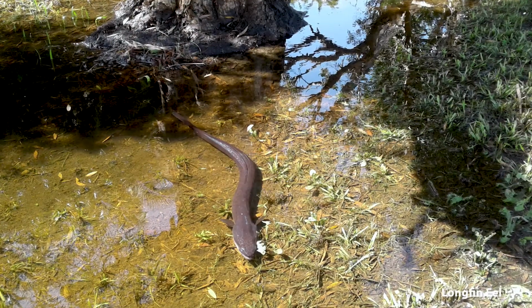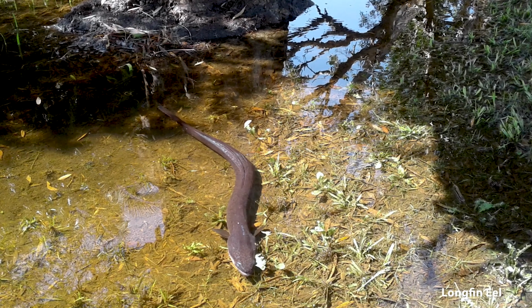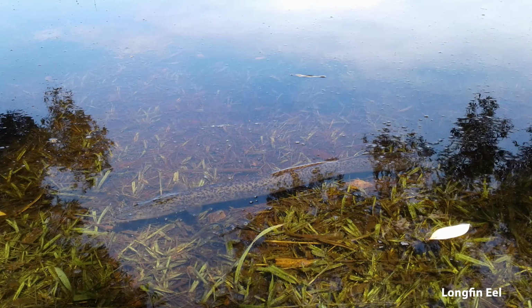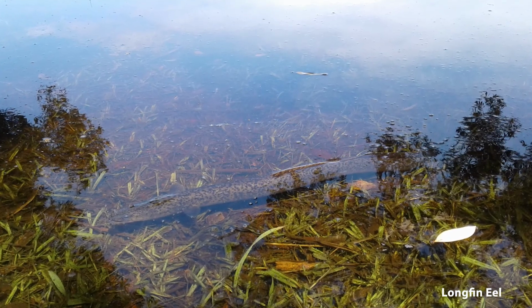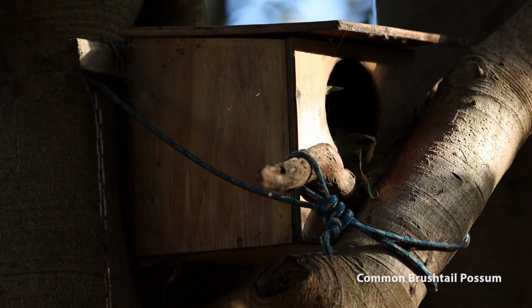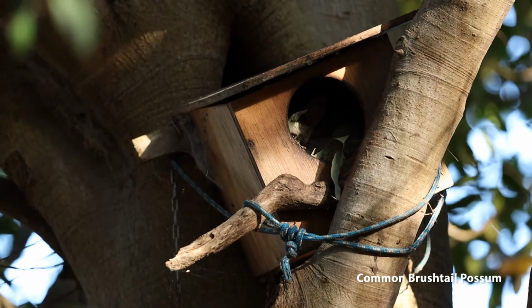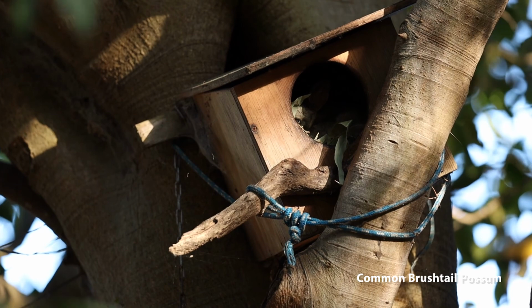Burra the long-finned eel lives in her underwater burrow in Lily Pond. She's asleep during the day, but she ventures out at night time to hunt for food in the dark waters of the pond. Now we'll head over to see Percy the brush-tailed possum. She lives in a special habitat box, and we know she's home if she's left a trail of leaves and branches behind her.